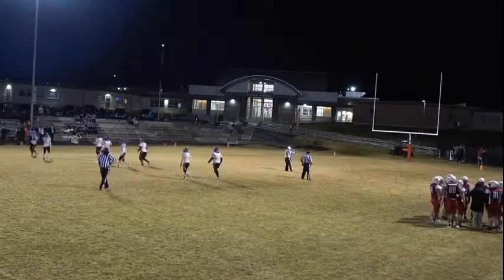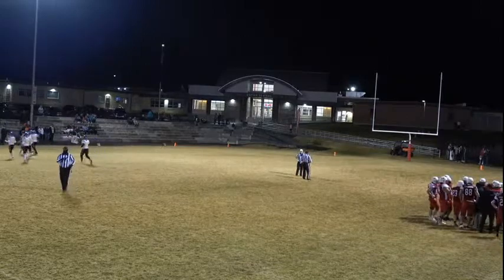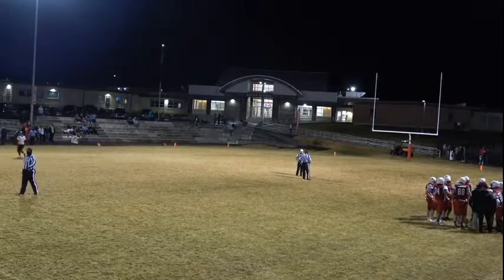We've got something going on. Timeout, I believe it's Pilot Rock. No, timeout, Rangers. We'll be back in 30 seconds with 2:30 to go, third quarter.